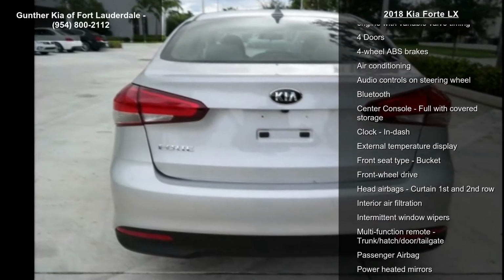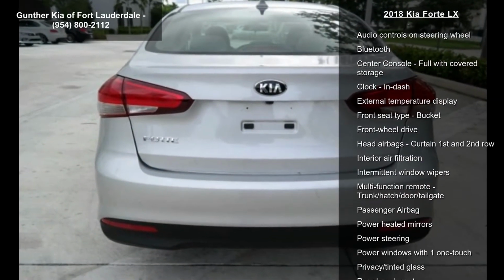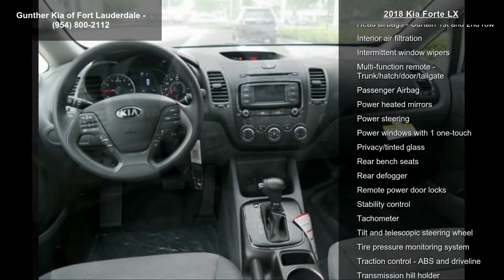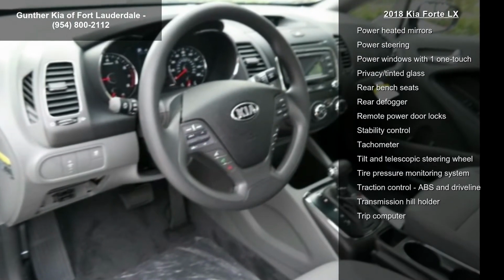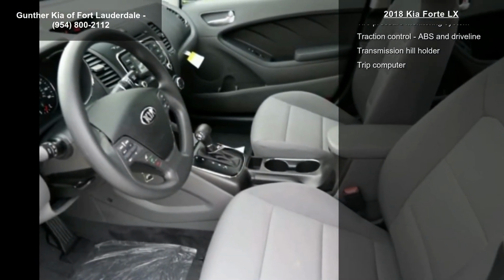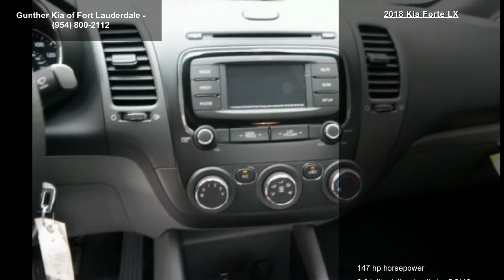2.0L inline 4-cylinder DOHC engine with variable valve timing, 4 doors, 4-wheel ABS brakes, air conditioning, audio controls on steering wheel, Bluetooth, center console, full with covered storage and clock-in dash.